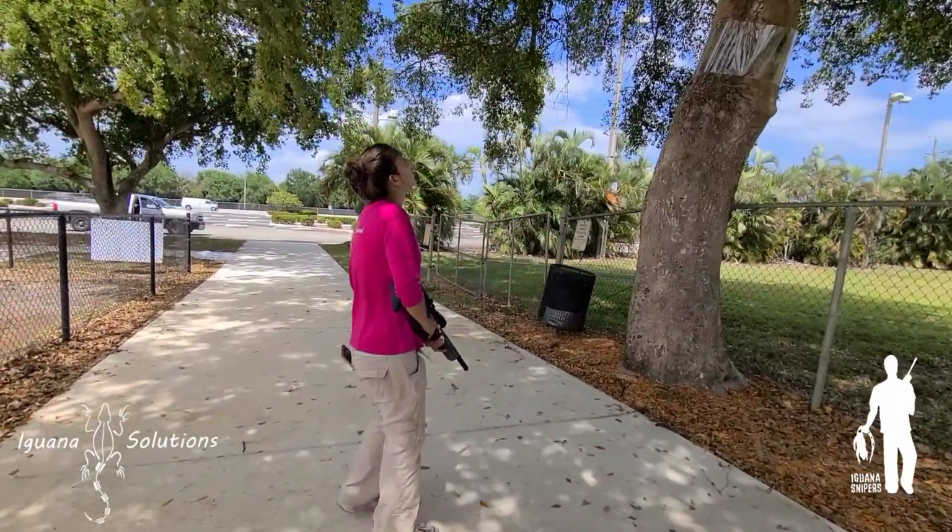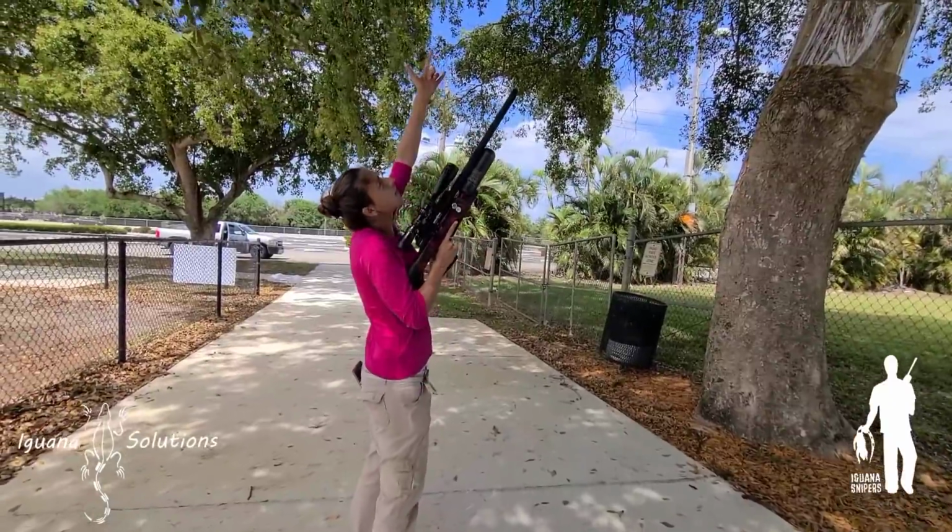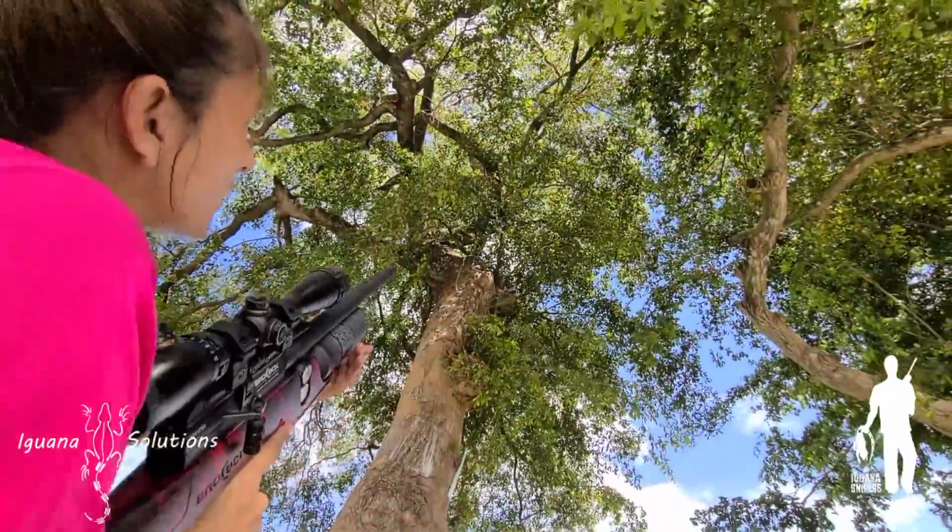Alright, we're gonna shoot this dead iguana. You can see it's dead up there with an arched back. I'm gonna shoot it around the pelvis, see if we can knock it out of the tree.